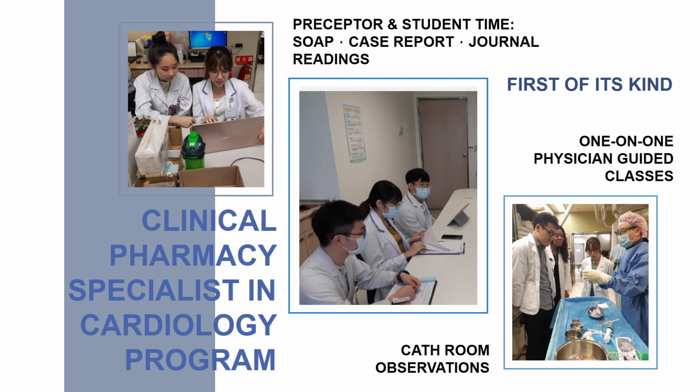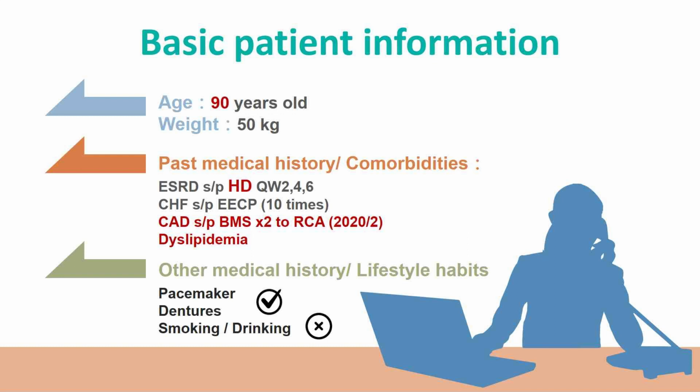Finally, after more than 400 hours of intense training, as of now, we have 9 cardiology specialized clinical pharmacists located among 6 of the participating medical centers in Taiwan. Consequently, these certified pharmacists will be working closely with the Division of Cardiology to provide more in-depth and patient-centered care.